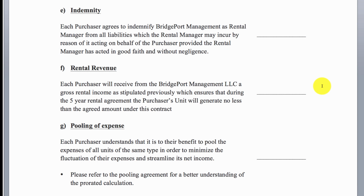The pooling of the expenses, well, one of the good things of what we're doing right now is we're pooling income and expenses. So it is to your benefit to actually average out the revenues and average out the expenses amongst every single owner out there. So regardless, first of all, if your unit is vacant, it doesn't matter because we are your tenant and we will pay our rent for a 5-year period. So you have no vacancy. And the expenses are pooled amongst everybody. So if one unit has a major repair in 1 month, it doesn't matter to that owner. Everybody's paying for it, so that minimizes your risk basically on the property.